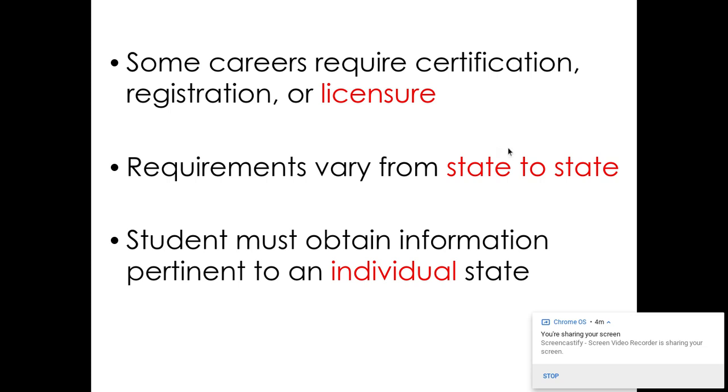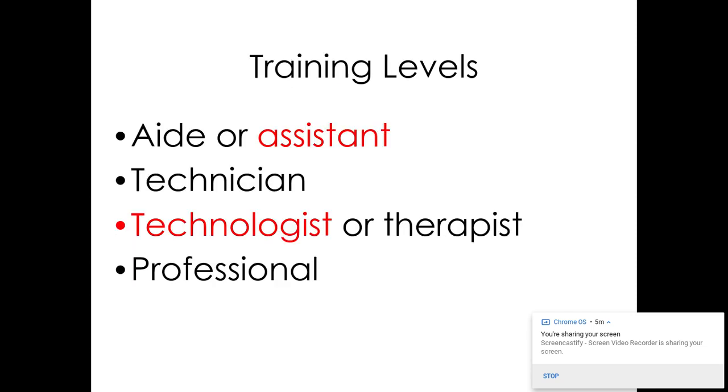And then you guys will be able to obtain this information depending on what state. So again, you guys will be researching a career in healthcare, and you're going to need to figure out, does that career require certification, registration, or licensure, or maybe a couple of them? And then it's going to depend on essentially what state you're choosing. So if you're choosing California, it's going to be different than, like I said, New York.